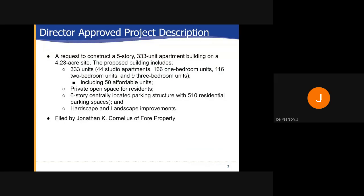The project consists of a request for a development design review permit to authorize the construction of a 409,257 square foot, 5-story apartment building with 333 units and an approximately 171,000 square foot, 6-story centrally located parking structure with 510 residential parking spaces, a rooftop deck, all located on a 4.23 acre project site.